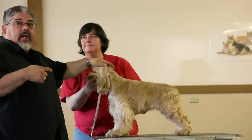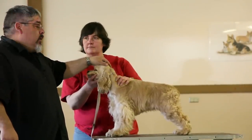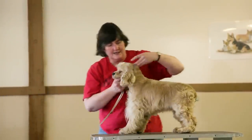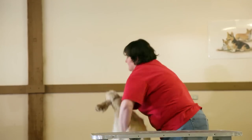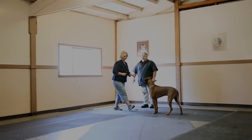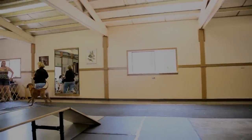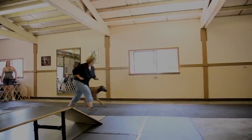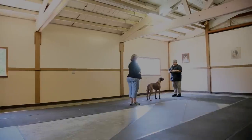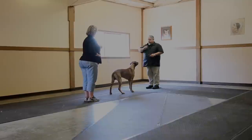Now, if she did this every day for a month, what do you think would happen with this dog? All that nonsense would disappear. Good. Okay, praise her and put her down on the ground, take her to the end. Ooh, see that? She's trying to regain that being in charge. You stop. Very nice. Easy? Easy. That's good. Okay, do it again.